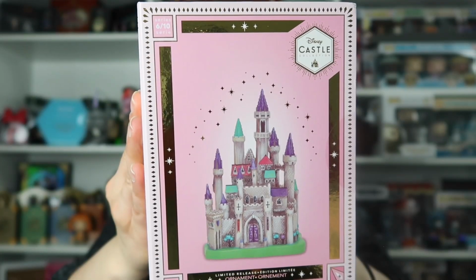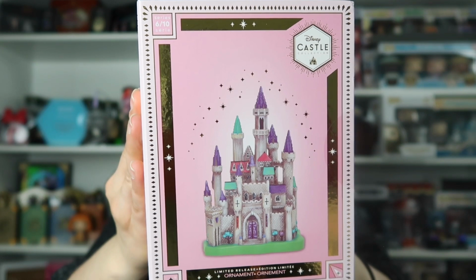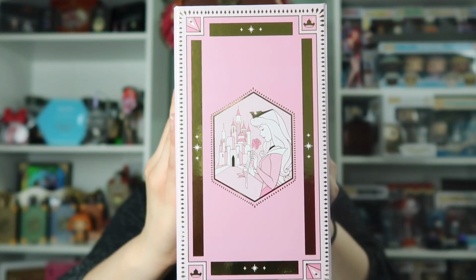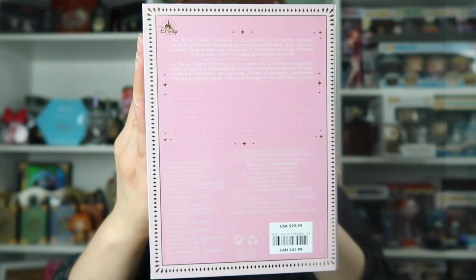So here we have the top of the ornament box, and here we go. So this is really pretty. The ornament is also $29.99, just like the pin. And here we have the front of the box. And on this side we have Aurora in front of the castle, and she's holding a rose.